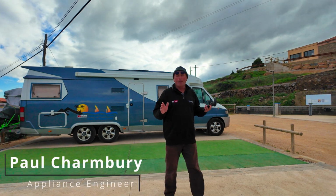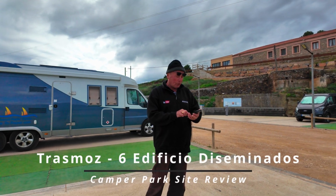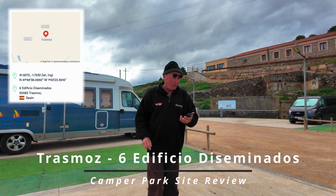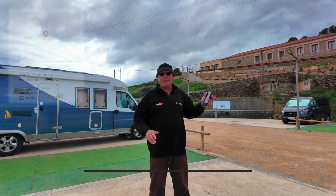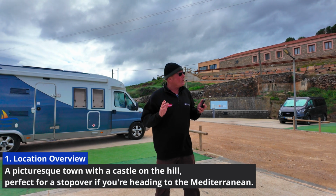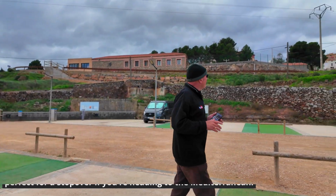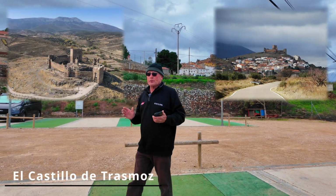Today I'm at a camper park which is in a place called, if I pronounce this correctly, Trasmoz. This is in the centre of Spain, so if you're coming from the ferries and heading to the Mediterranean, this is a halfway point for you. It's in a beautiful picturesque town and they have a castle up on the hill. This is a totally new facility.